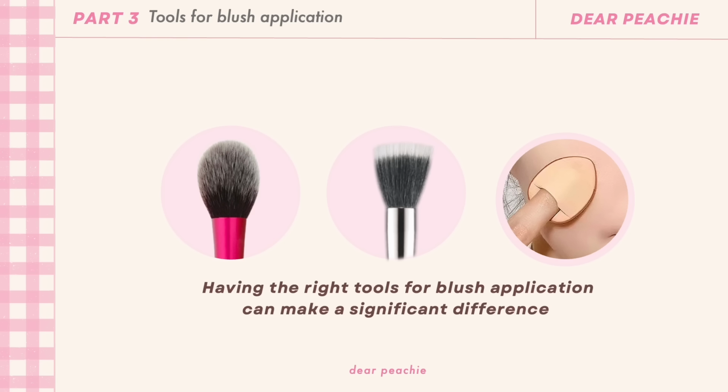pigmented application. To sum up, having the right tools for blush application can make a significant difference in achieving a flawless and natural-looking finish. So just pick one that works best for you.